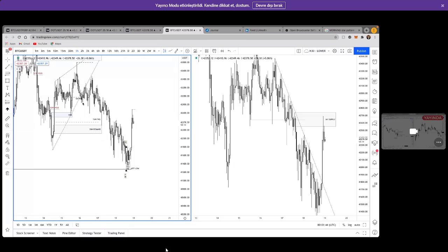Okay. For me, this is an obvious liquidity point as well. Here's the one we swept. And yeah, that's for now. Otherwise, we will be looking for this one almost at 43,000. Let's see. Okay, let's go. 5 minutes.